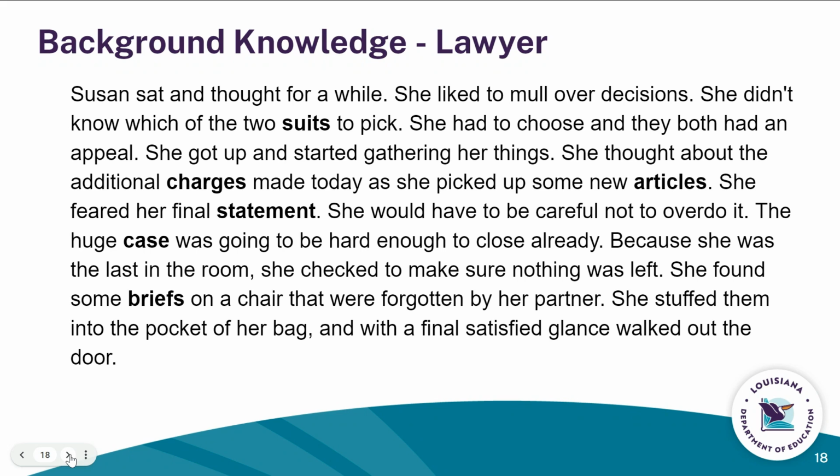Pause the video and read this paragraph with your schema or background knowledge about lawyers. Notice the vocabulary that is used and make note of the connections that you make to this paragraph based on your background knowledge of lawyers. Pause the recording to read.